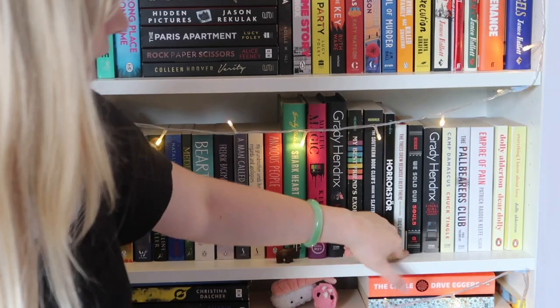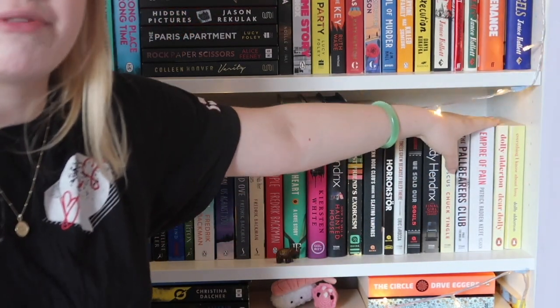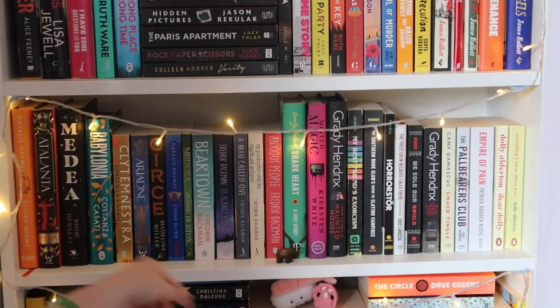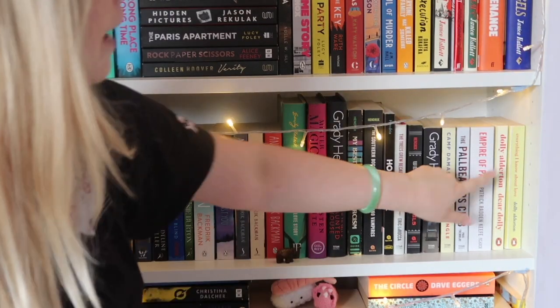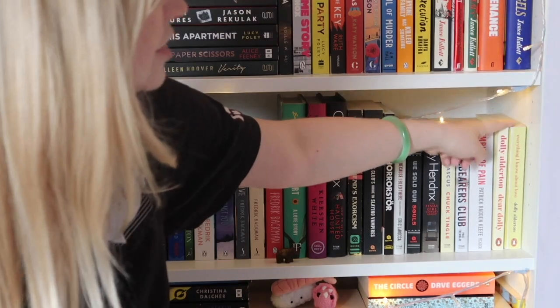but that's the only one on this side. And then we go into non-fiction. We've just got 3 here because I've only actually read 3 non-fictions besides Divine Might that I own physically as well. Empire of Pain, my fave ever. It's just such an excellent book. And then 2 Dolly Aldertons, who I also really love.